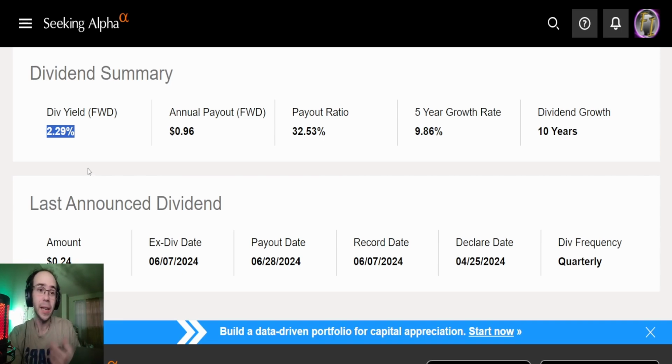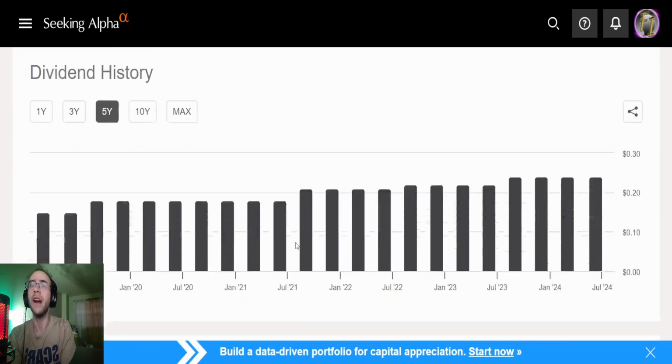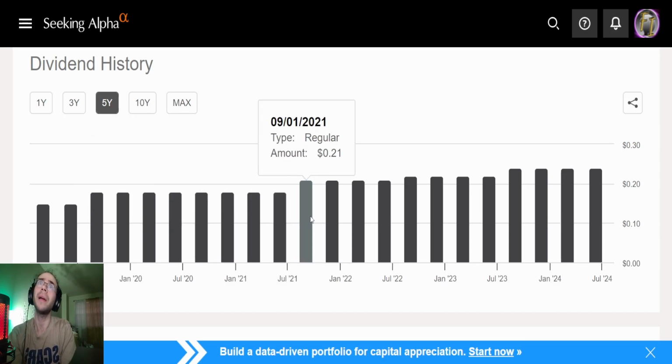So hopefully you guys bought it at this point, honestly. This is a payout ratio of 32.53, a 5-year CAGR of almost 10%, 9.86, and the dividend growth is 10 consecutive years. Even during COVID, guys, if we take a look at this on the 5-year, they never even cut it. They kept it the same. You guys could see 2020, they kept it the same, and they played it smart. They only increased it in September 2021 to not lose it.